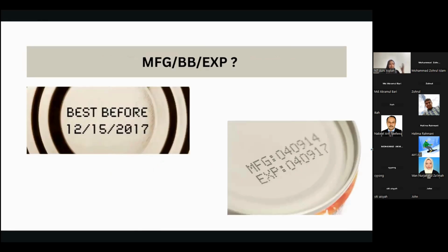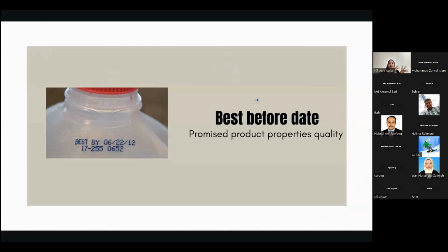Okay, the next thing is MFG, BB, and also EXP, the expiry date. Some of us may think this is not a big issue, but actually there are some people who do not know what these three things, MFG, BB, and EXP, mean. The best before date tells you the promised product quality. Say I have cereals in my hand, and the best before date stated here is, let's say, December 24. It means the quality inside the product is guaranteed until the date stated. But after the date stated, you're not getting the same quality, the same nutrients that are stated there.